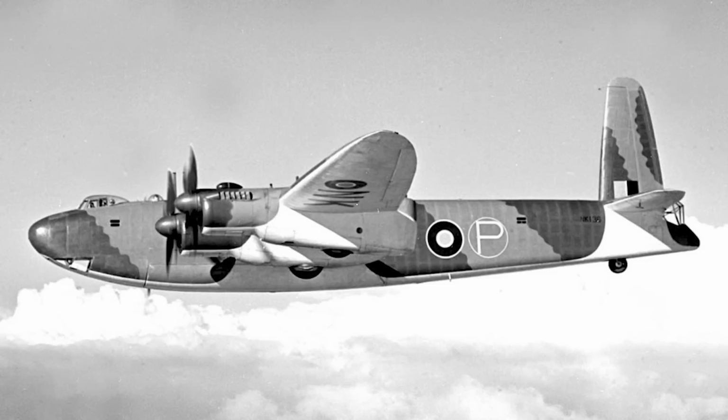Initially, this was intended to fulfill a specification for a high-altitude bomber, which essentially took the existing Warwick and fitted it with a new wing with four engines. A development path that would have mimicked that of the Avro Manchester and Lancaster.